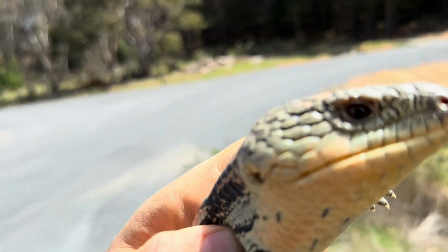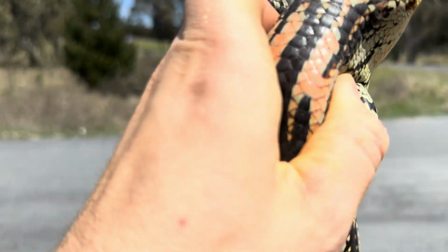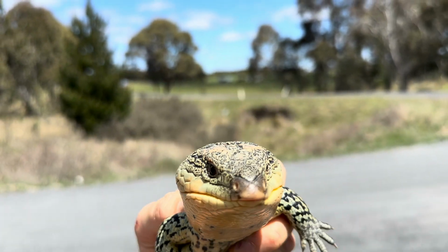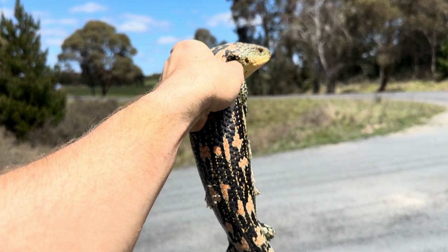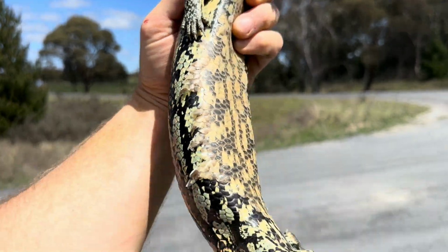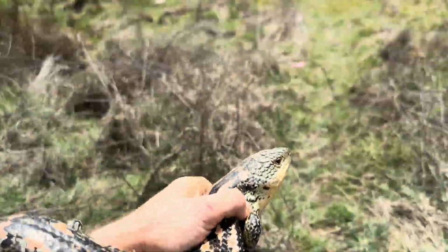Hey, mate. Beautiful blue tongue, but I've never seen one with the red like that. Maybe you're not a blue tongue. Well, you've got the blue tongue. I don't actually know too much about blue tongues. Does anyone know if there's different species? This guy's shedding pretty bad. Oh, he's strong. Yeah, go on, take off.